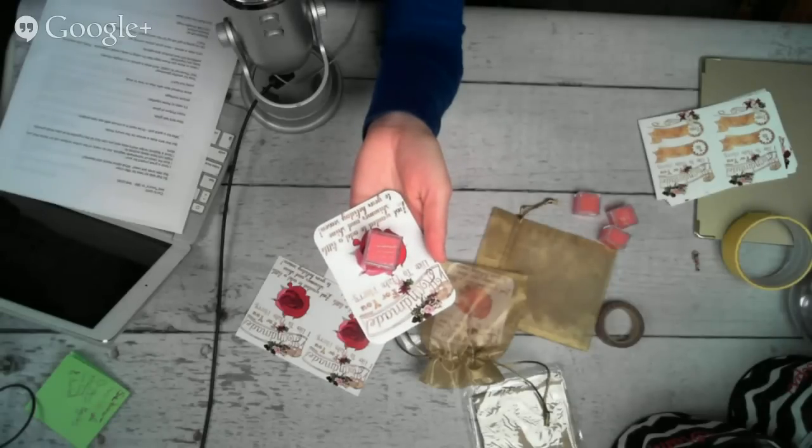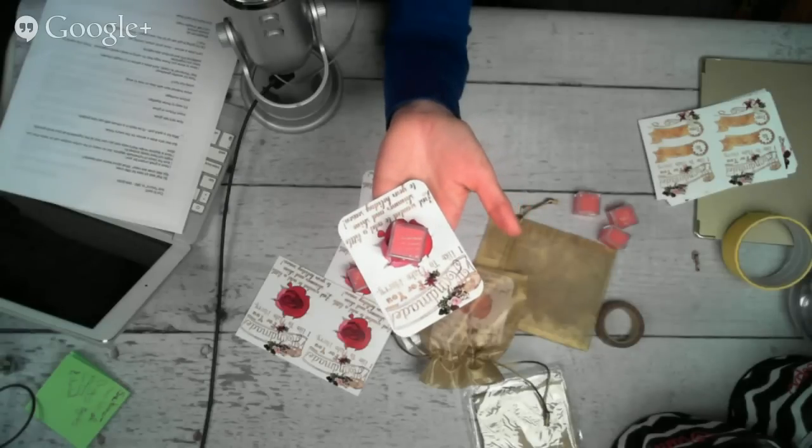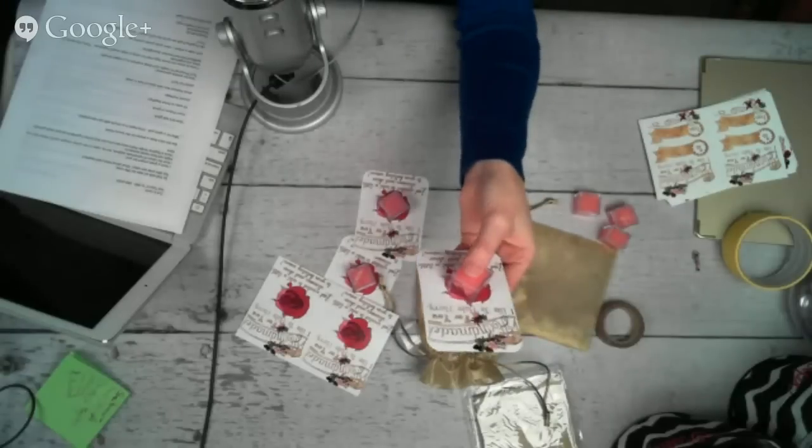Okay, so yeah, homemade lip gloss. And I have the recipe there that you can just print up and use online. So not bad for a tween project, right? I think they'd really like it. And like I said, craft sticks.